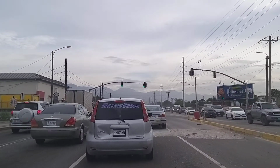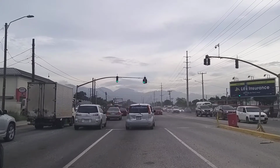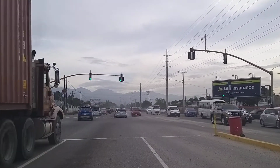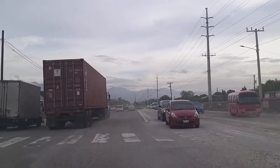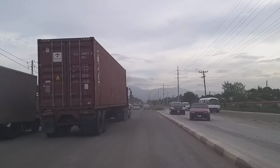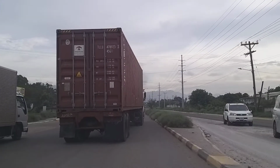This side of the boulevard, they recently dug it up to change some pipe, and it's not yet fixed. It's very horrible to drive right now, with the amount of potholes and areas that they dig up.